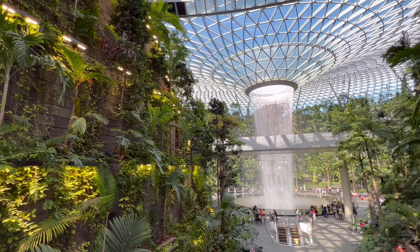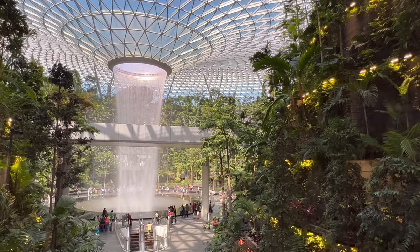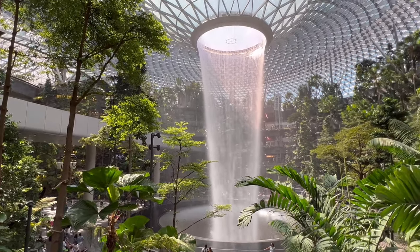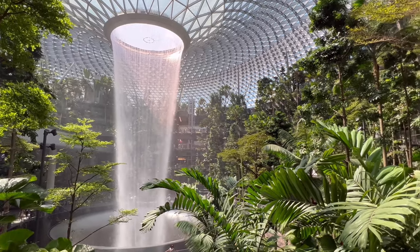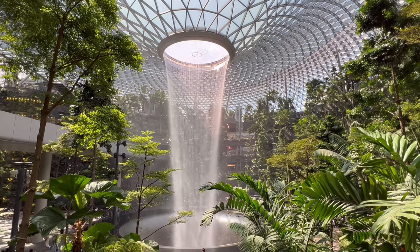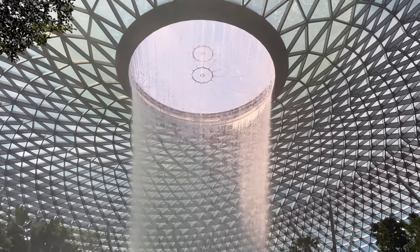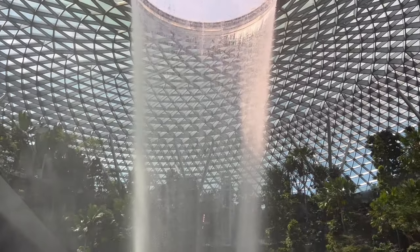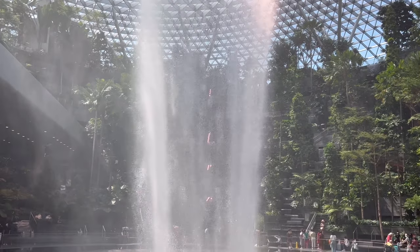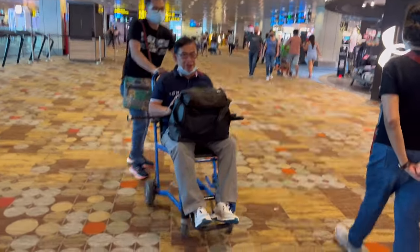Then here is the beautiful Jewel Changi Airport Rain Vortex. This opens at around 11 a.m. in the morning, so come and see how beautiful it is. At the airport, we got our tax refund from the stuff we bought in the malls.